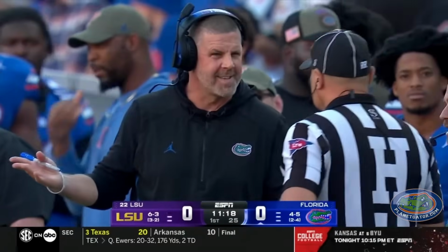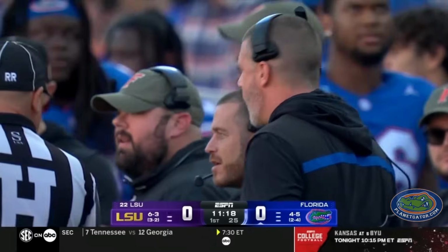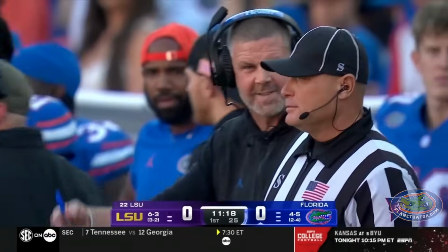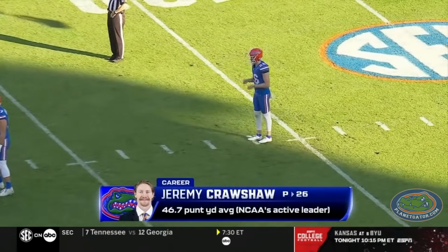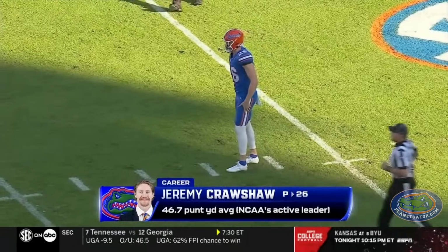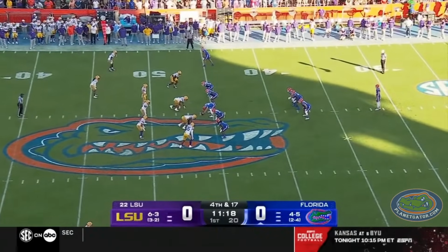5-yard penalty. 4th down. What? Help me out on that one. Well, I was looking at the monitor. Unless we ran somebody off the field late, I don't think it's going to matter here because our punter is phenomenal at dropping it inside the 10, 15-yard line. Okay, 5-yard penalty, but that's now 3 penalties on the Gators here in the first quarter. 171st career punt for Jeremy Crawshaw.